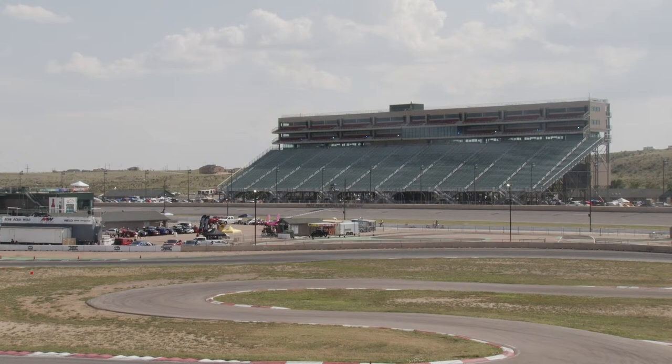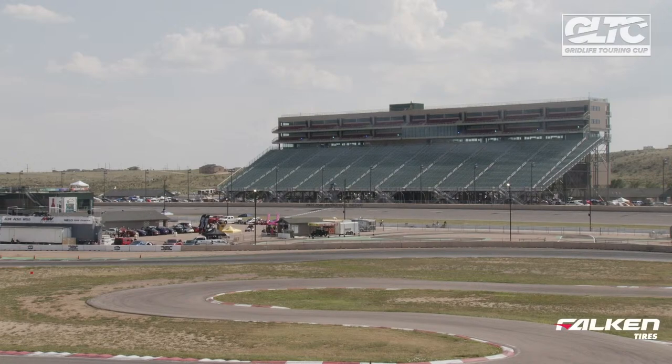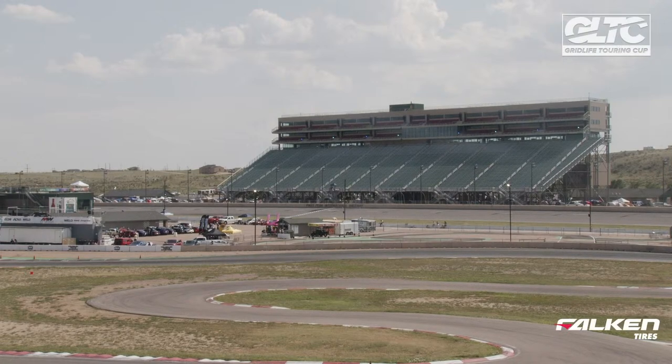And then right alongside him will be Jeremy Swenson, who has absolutely had flashes of brilliance throughout this season. That is a multi-time race-winning car here this season in GRIDLIFE Touring Cup.